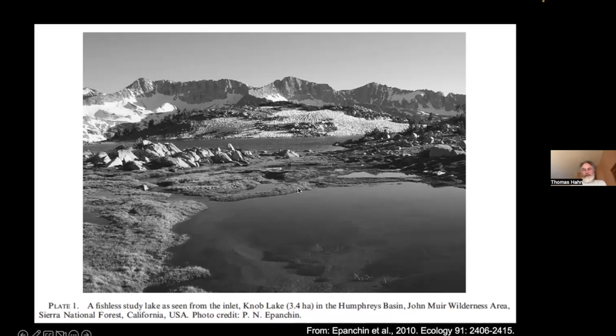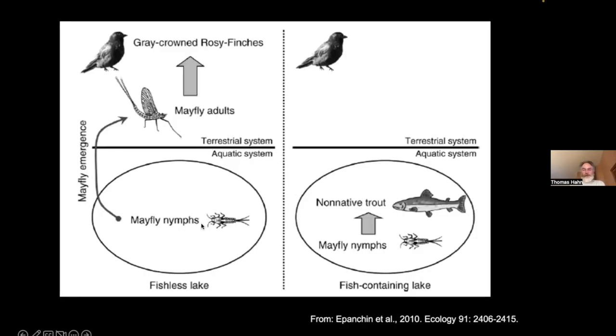What Pete has suggested is going on is that in the fishless lake basins, things like mayflies and caddisflies emerge in huge numbers because there's nothing in the lake eating them. And so the rosy finches have huge food supplies from these emerging insects, not larvae, adults. The larvae are in the lake and the adults come out into the terrestrial environment. Whereas in fish-containing lake basins, the trout suppress the mayfly nymph and caddisfly nymph larvae population so much that there's very few emerging and the rosy finches don't do as well.